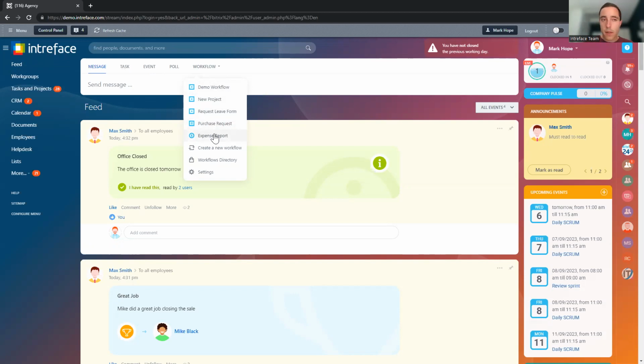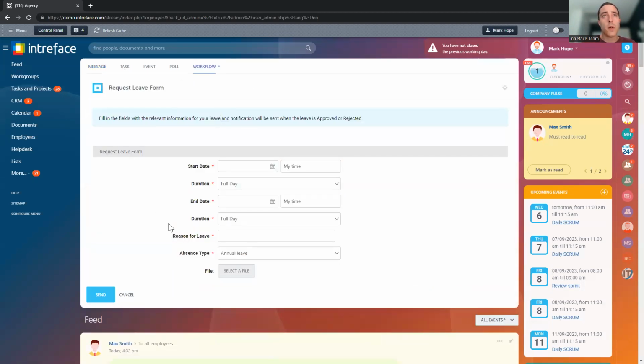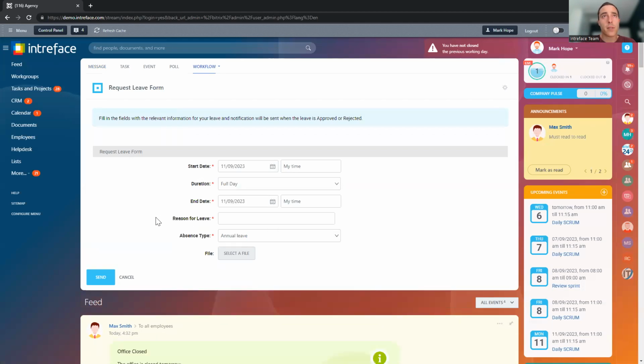Again, as we've seen, the Bitrix system is very customizable, so you can customize what workflows are available inside this section here. But for this demonstration, I want to request some new holiday leave. So I can open up the request leave form. Now you can see the form is opened and there are specific fields where I need to enter the information. So I'm going to add the start date and the end date of the holiday request.